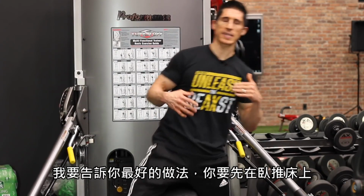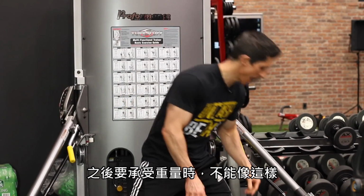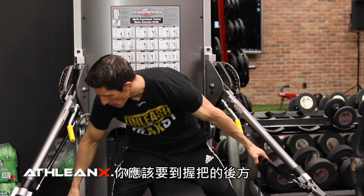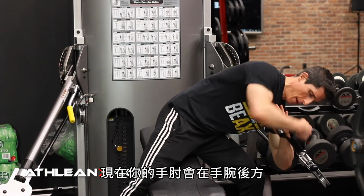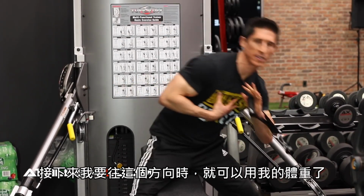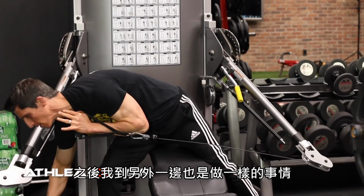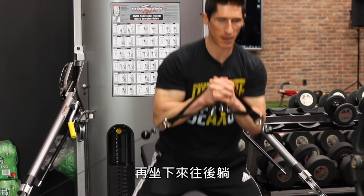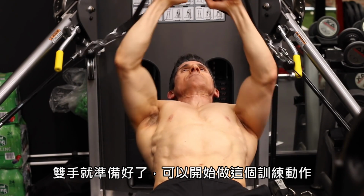You actually get over the top of the bench you're going to get on. And then you put your body in the best mechanical advantage to actually lift these. You don't try to lift the heavy weight this way. Instead, what you do is you get behind it. So you lean behind it so that your elbow is behind your wrist. Now I can lean back in this direction using my own body weight and lift a really heavy weight. And when I get back down here, I do the same thing. I lean behind it and I get out. My hands come together. I come down, rest back, hands are ready to go, and I'm ready to do the exercise.